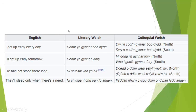As an example of English and Welsh in general, at first it looks like the grammar structure is so different, but the truth is that the grammar structure of both is almost exactly the same. This is mainly because English took the basis of this grammar structure from Welsh, which is older than English.